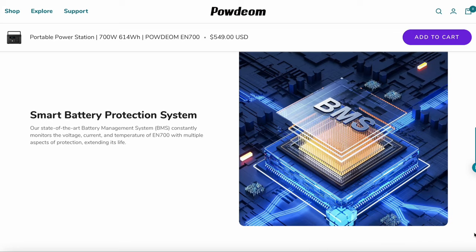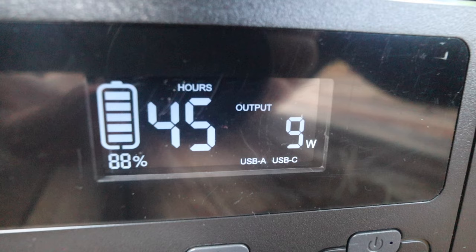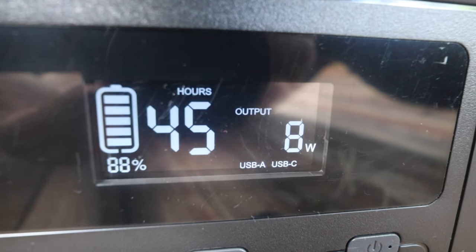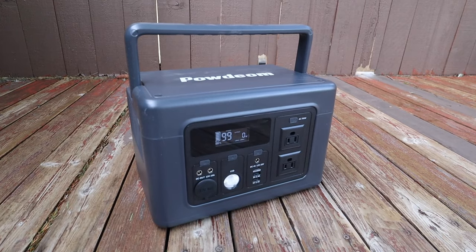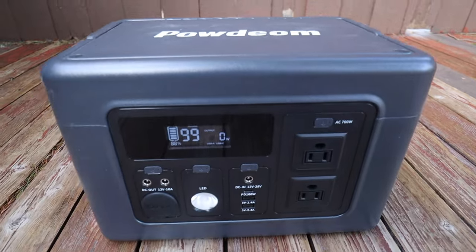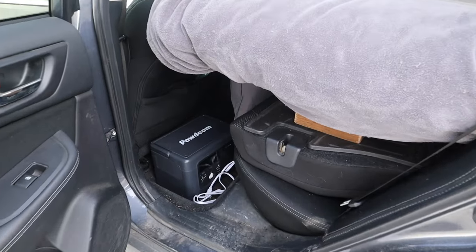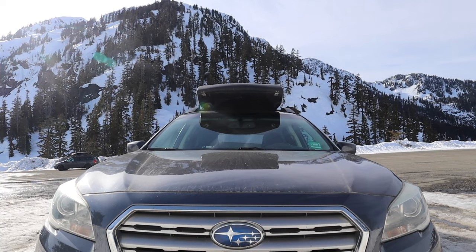It has overcharge protection, overheating protection, and short circuit protection. It has an easy to read digital display showing power usage and remaining battery life. And I love how compact and light this is. It weighs about 16 pounds and is the size of a small cooler. It easily fits in my car behind the driver's seat, making it perfect for car camping in a Subaru Outback.